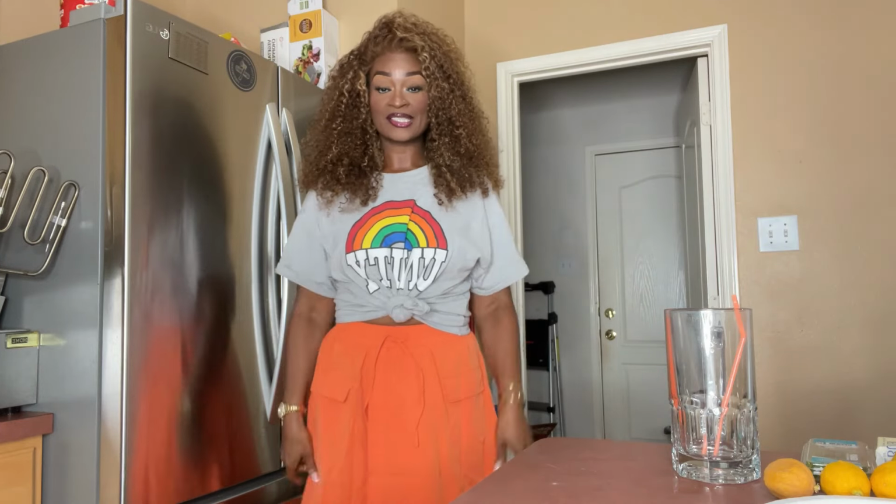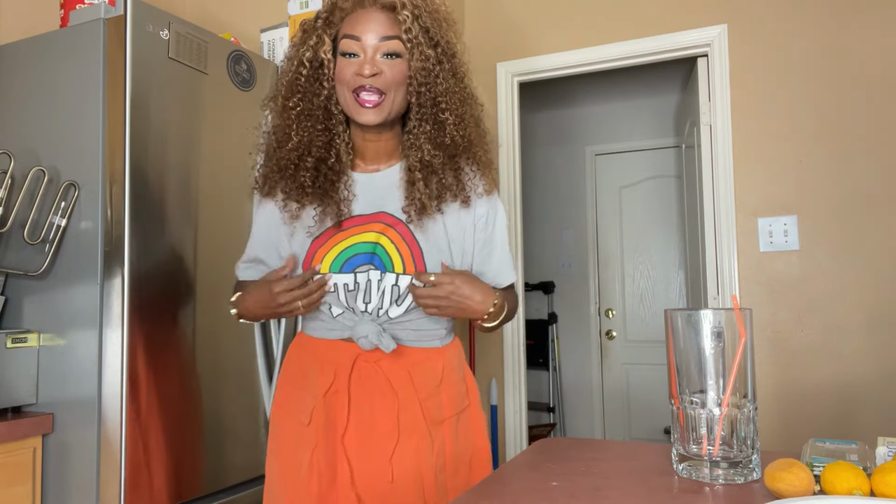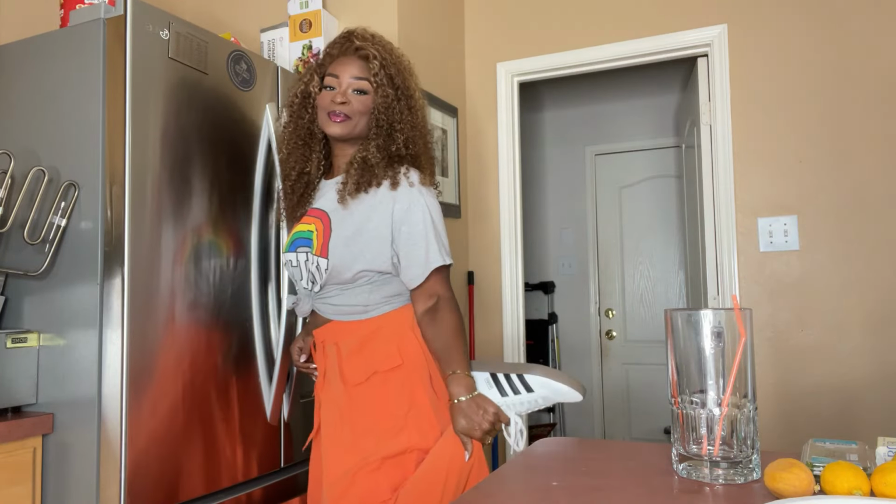Y'all, this skirt is only $15. It has a split. Look at that. It's so cute. It's like a cargo skirt. It has pockets right here, and then there's pockets right here. Oh, it's so cute. I love you. Just throw on a t-shirt with it, girl. I literally had this t-shirt on yesterday. And I just put it with my tennis shoes, my Adidas, and this wig, and baby, we are good to go.